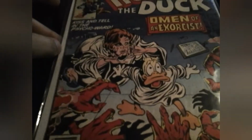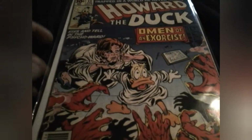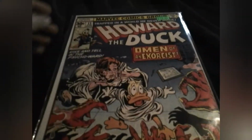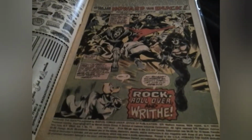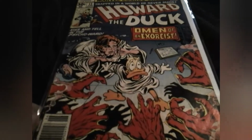So our first comic book for today is Howard the Duck. Yes, I know. Why, Patrick, are you getting Howard the Duck? Howard the Duck number 13? Well, if you're an avid Kiss fan like I am, if you're a Kiss fan and a comic book fan, you will know that Howard the Duck number 13 is the first appearance of the rock band Kiss in a comic book. They're only in there for about 3 pages before they leave.